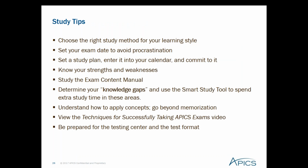Before I hand it over to Gabby to talk a little more about taking the exam and moving on to that final step, I just wanted to go through some key tips to remember when you're preparing for these exams. There are a lot of different ways you can successfully study for the exam. Choosing the best method suited for you is extremely important: self-study, instructor-led, or a study group. Create that plan. Start by setting your exam date and commit to it. This is really going to help you avoid procrastination.